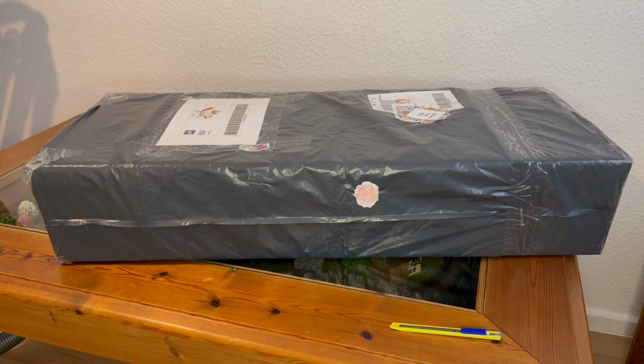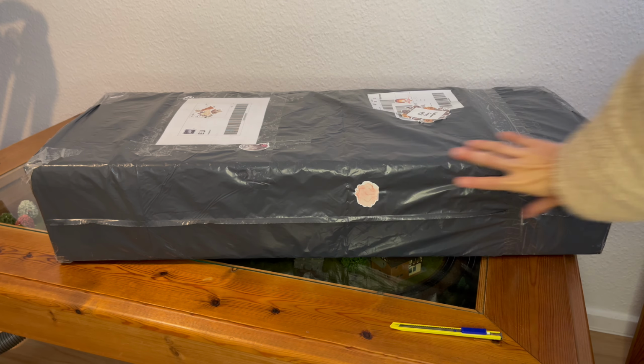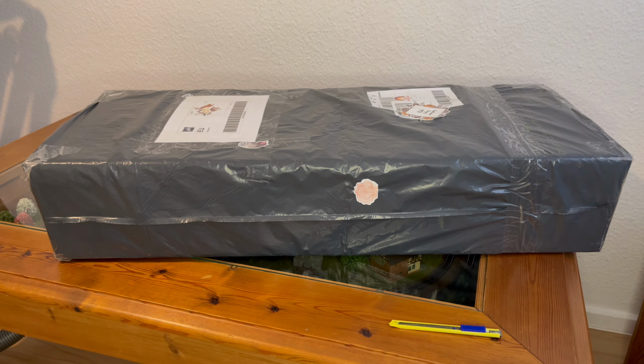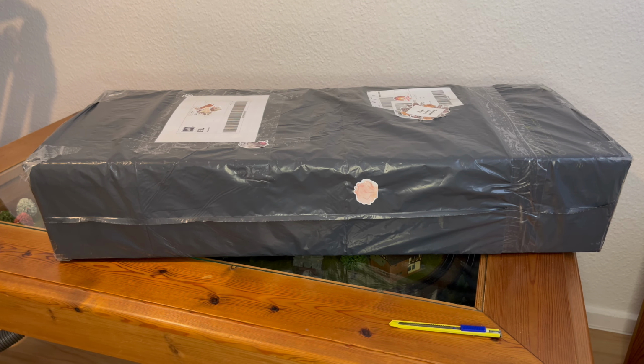I'm so excited. Actually, I traded some dolls with my friend from the Netherlands, Jasmine BJD, and today I received her package and I really can't wait to open it. It's a huge box. I mean, look at that. I think there will also be some gifts in there. Okay, I will just open it. Let's see what we have in here.